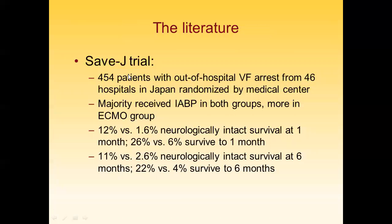If you look at the literature, there is one trial, the SAVE-J trial, that includes 454 patients in Japan. It's, again, a bit of a registry trial in that they had certain medical centers that were selected. They weren't truly randomized. So if you were an ECMO center and you wanted to be an ECMO center, then you ended up in the 26 that were doing ECMO. If you weren't, you'd be in the 20 that were not doing ECMO.